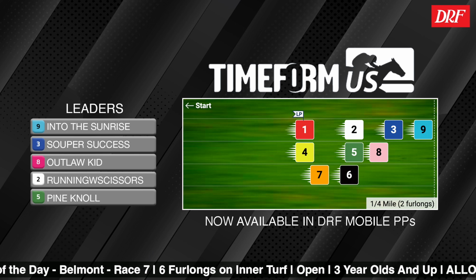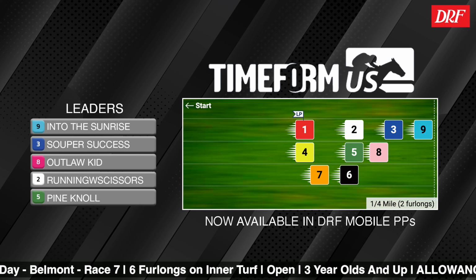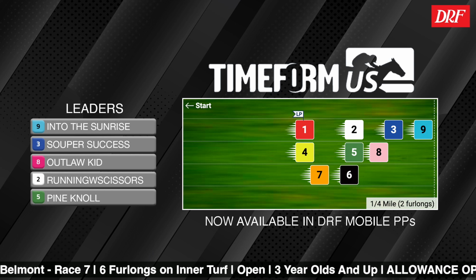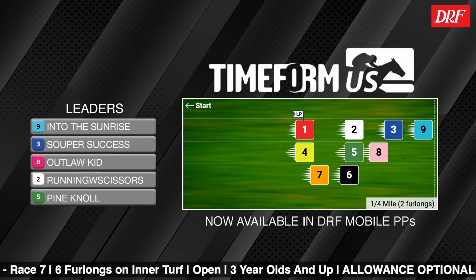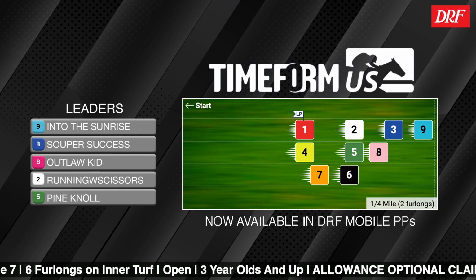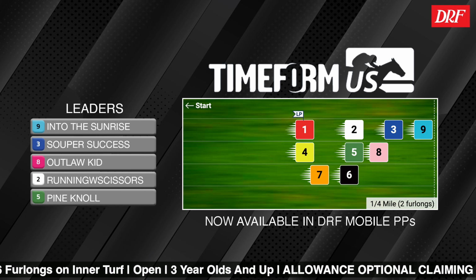I do agree that the 9, Into the Sunrise, can clear off from the far outside post. He chased a very fast horse last time out, and he might not have to work as hard to get the lead here. Yeah, I think they will come out running. He's certainly fast enough to get there if nobody else is really looking for the lead from the inside. And I guess that could be the case, Dan. I wasn't really sure if anybody else would necessarily go.